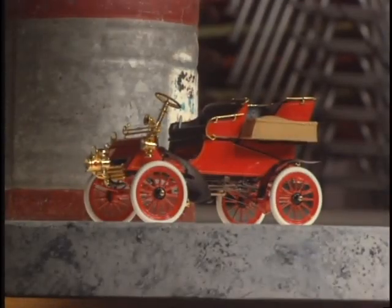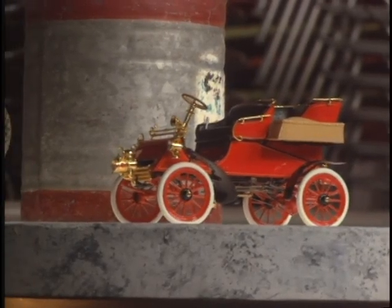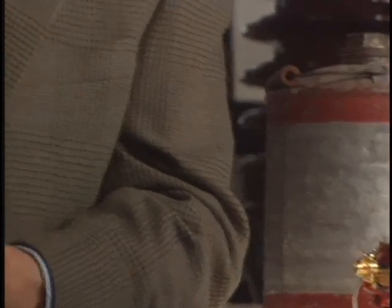Before a man named Henry Ford came along, cars, everything was made one at a time, by hand. But Ford had a better idea. He called it an assembly line, and nothing would ever be the same again.